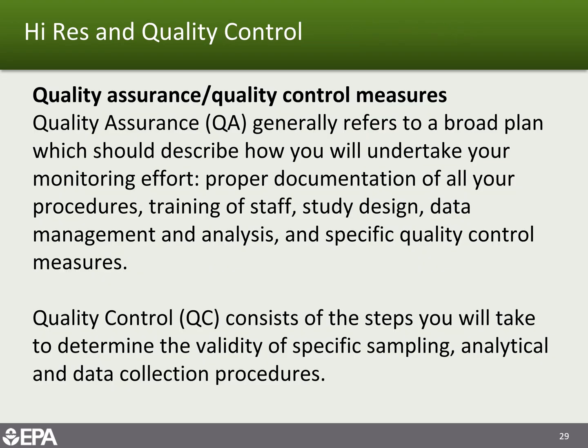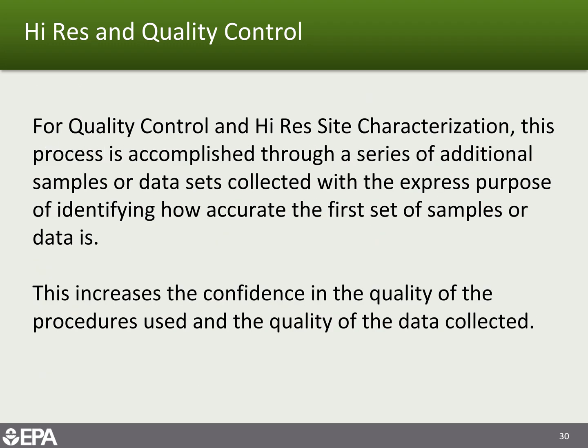So there's one thing: how do you do quality control measures when you're doing high resolution site characterization? Well, quality assurance is the broader topic of your whole process of going forward in doing your field investigation and analyzing your data and then looking at the results. But quality control really narrows it down to specific activities such as sampling, analytical and data collection procedures. So I've got a few slides here.